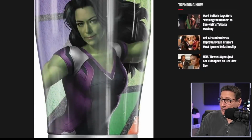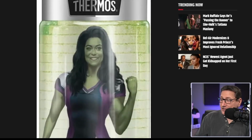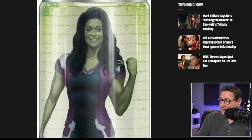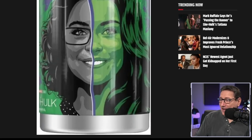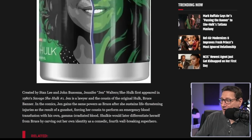Here we see it on the thermos. There's that outfit that she was wearing in the little trailer clip that we saw. And then there's a couple of different poses. I personally like this. This is very reminiscent of a couple of the She-Hulk comic covers, as a matter of fact. The pose and everything like that. The little bit of the poofy hair going. You gotta have that big hair. That's got to be there. And then kind of the two-sided aspects of her human side, her monster side, all put in there at once.